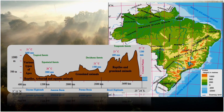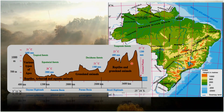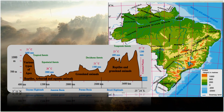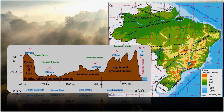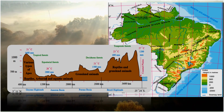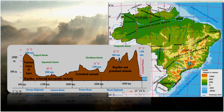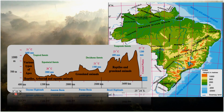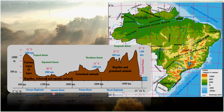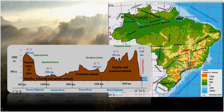Now this is the physical map of Brazil. So let's start. If you see, this is the Brazilian highland. This is the escarpment. This is the southern part which they have shown, and this is the northern part. Now the latitude extent which they have mentioned in this figure is 5 degree 11 minutes north to 25 degree 24 minutes south. So this is above the equator.